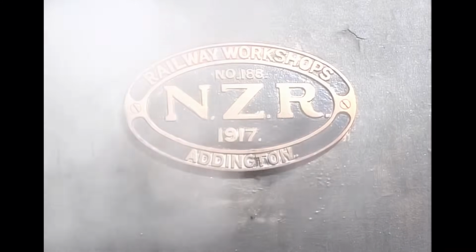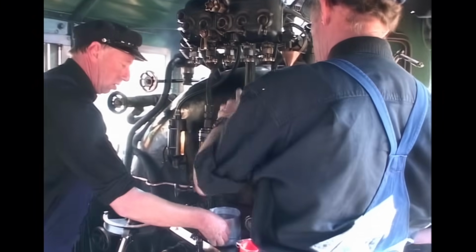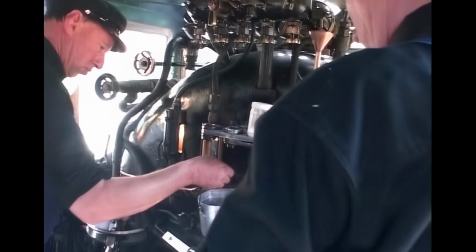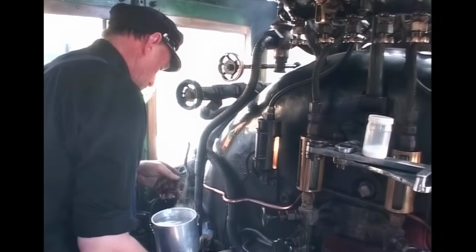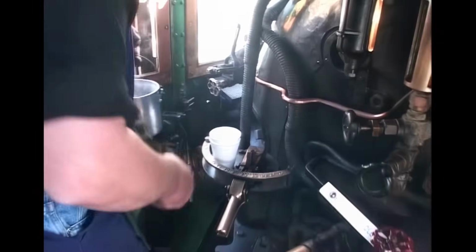We were privileged to witness the passage of the gorge section from the footplate, courtesy of Alan Campbell, Mainline Steam's South Island manager. His invitation to share his billy of hot railway tea was irresistible.